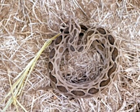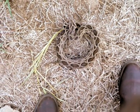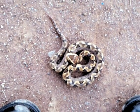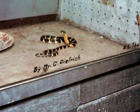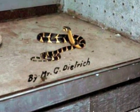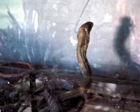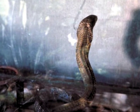51. Okay, this is again another shot of Russell's Pit Viper, 52. And that's the Malaysian Pit Viper again. 53. These slides are kind of mixed up. This is again a baby King Cobra, 54. And that's a King Cobra.